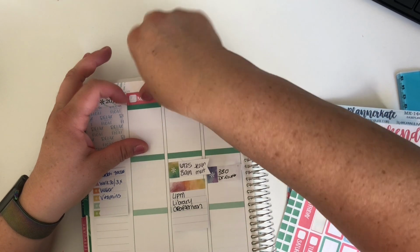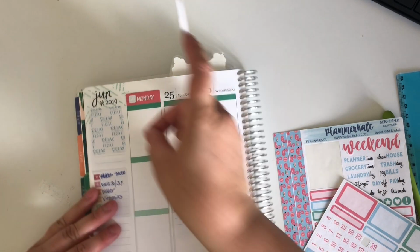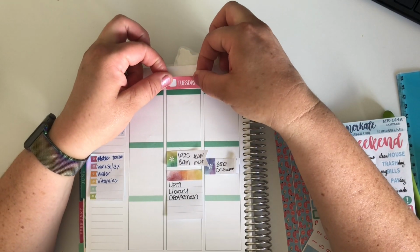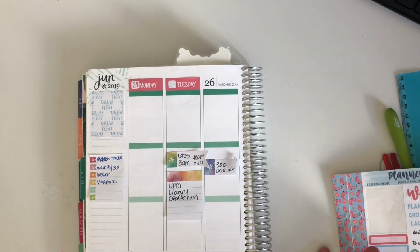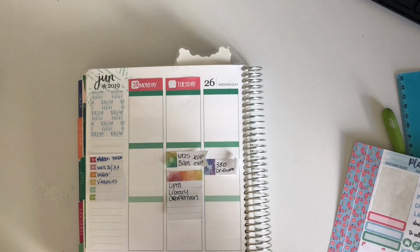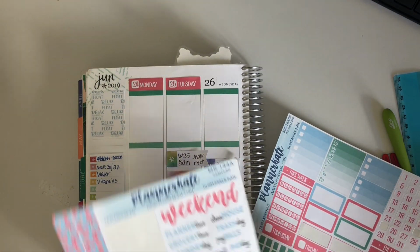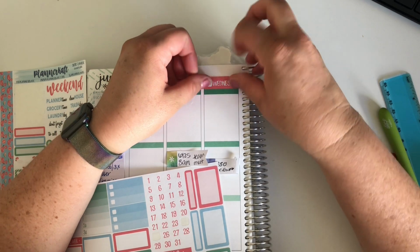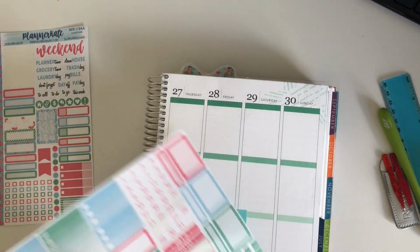We'll go ahead and put on my headers now. I got the individual ones. I tried the bar headers, the strip headers. I think those are for the hourly, but they seem to work. But I like these individual headers. I should have whited out underneath the numbers because you can see they're coming through a little bit, but I can live with it. Okay, we're going to go ahead and do the next side here.